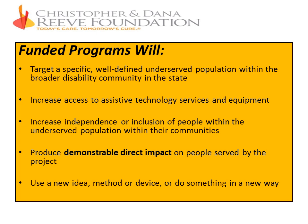Funded programs will target a specific, well-defined, underserved population within the broader disability community in the state, and we're broadening it more if your proposed project goes beyond the state to the region or even nationally. That is also something that we're interested in looking at.